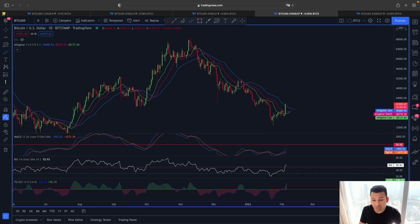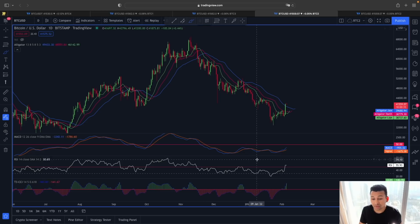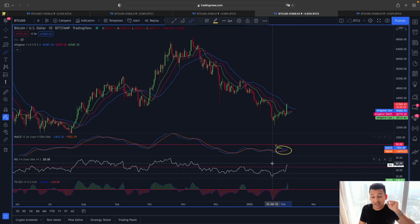And if you look in our case right now, MACD, this here is a bullish MACD cross. We are well aware, right? You can see this is a bullish MACD cross, which is very, very good sign. And also to the downside, RSI line above 50 level, another confirmation, and this T3CCI in a positive territory. This usually happens when the trend is ready for this new movement.